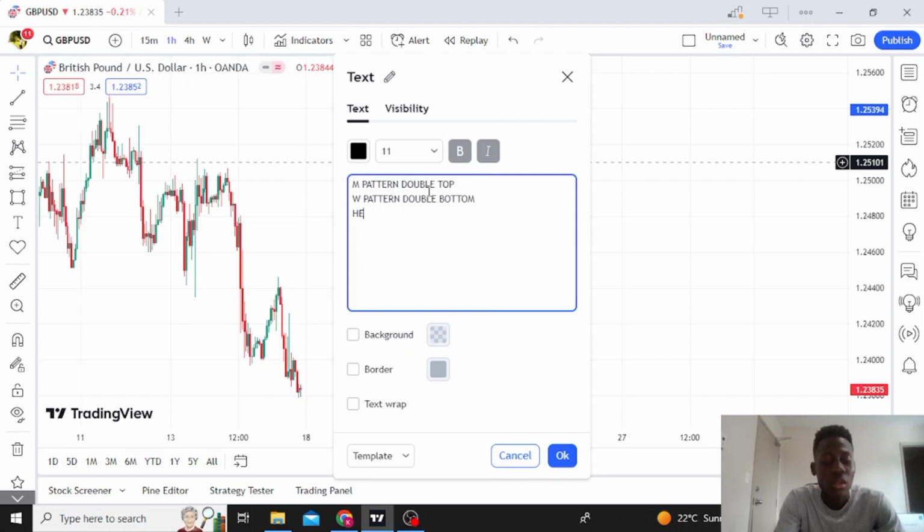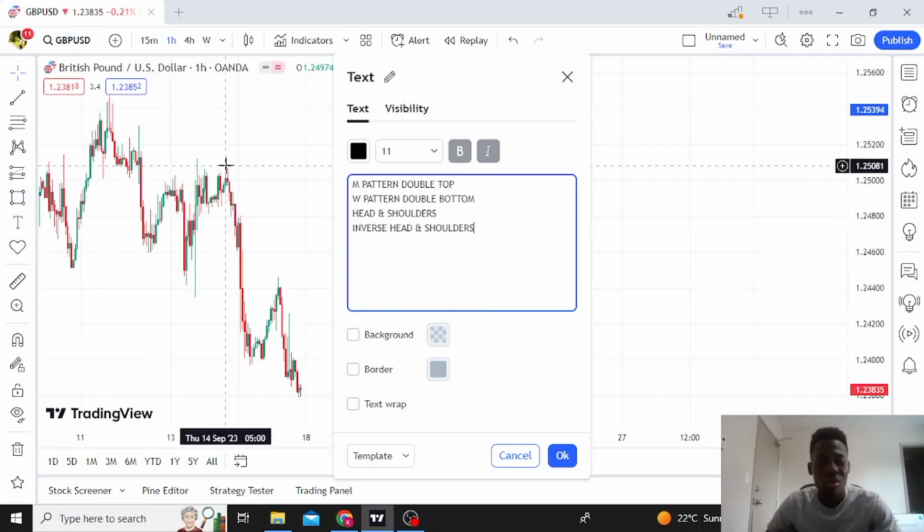Then we also have head and shoulders. Let me only use this. Where is it on the keyboard? Yeah, head. We have head and shoulders, and we also have, is it index or inverse? Yeah, inverse head and shoulders. These are the 4 patterns that work very well on GBPUSD. I've seen these patterns work a number of times.